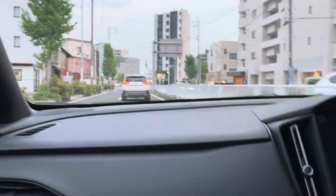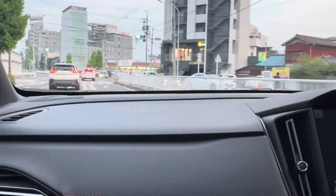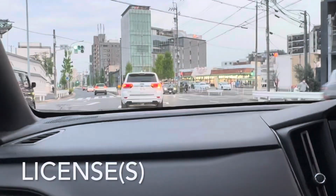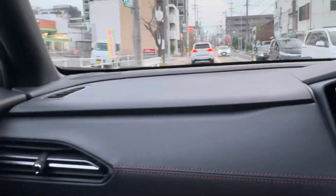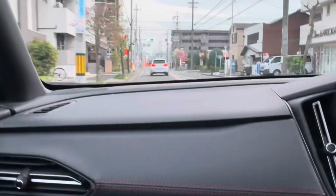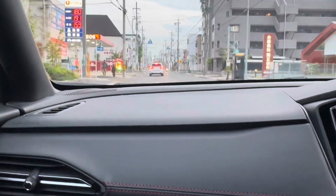I have been driving since I was 16, well, technically 15. In America, at 15, you can start training for your license. And so when you're with a licensed adult, you can practice driving. And then at 16, you can get your driver's license. And as soon as I turned 16, my mom had me take the test so that I could drive myself to school, which made mornings a lot easier for her.